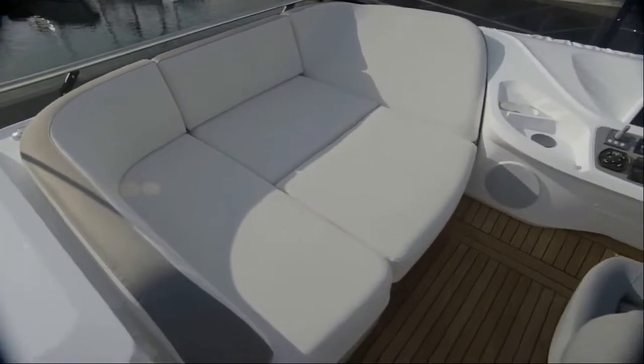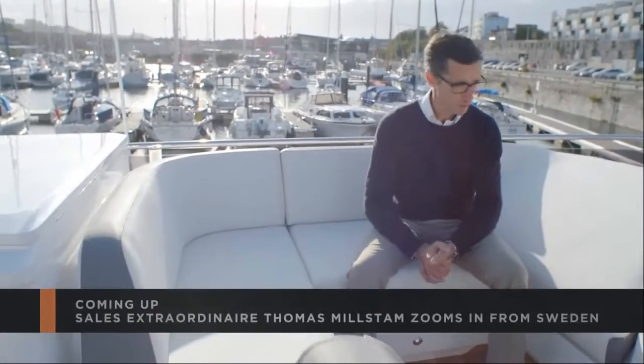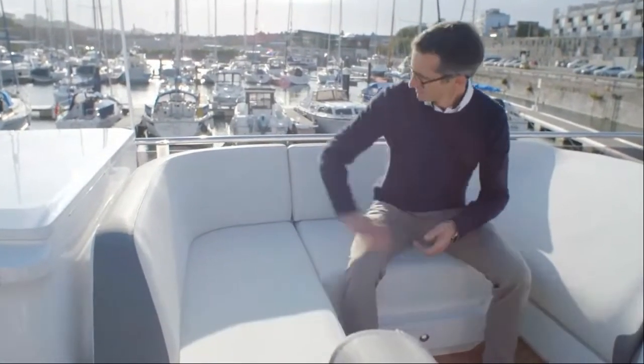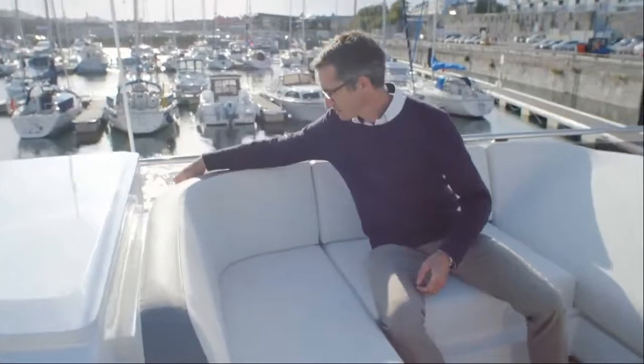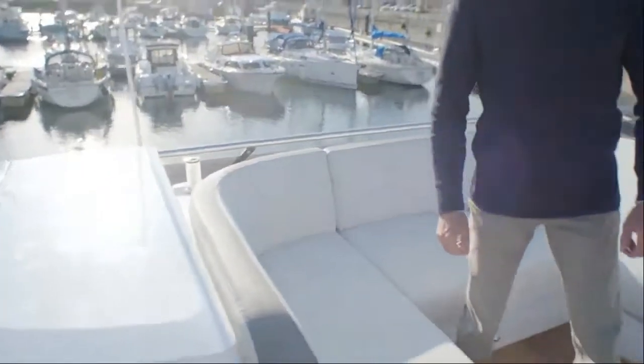Coming over, we have a nice area. This turns into your day bed. You've got a slide out section under here. There's just a nice space to sit, converse with the person driving the boat, and get out of the wind if you wanted a bit of relaxation. Nice little pop-up lantern here to add a bit of ambient light as the night draws in.